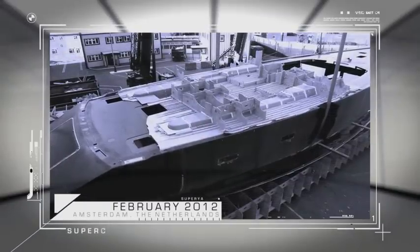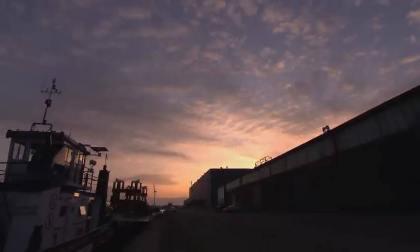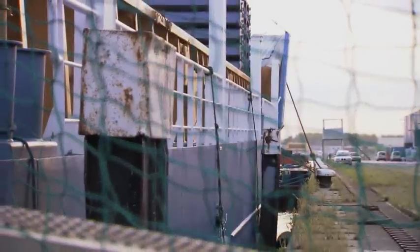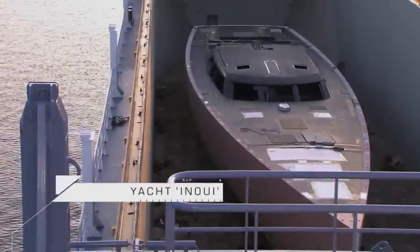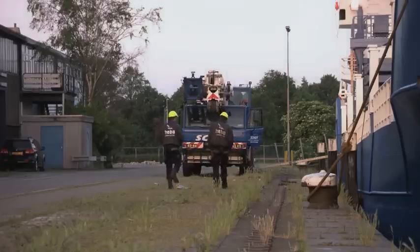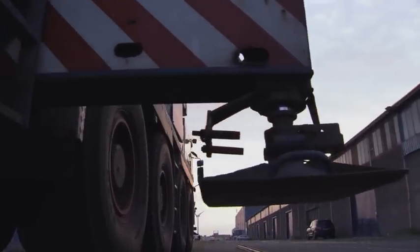The hull of the Inuit has finally arrived from England and is ready to be put on a freighter. The shipyard is a month behind schedule on the build of this carbon fiber vessel and wants to start the finishing work as soon as possible. But the local waterways in the Netherlands are not quite navigable by a superyacht.